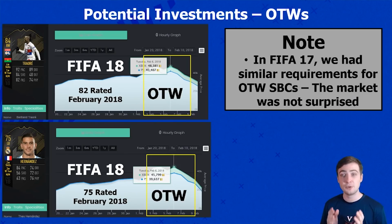Other investments to think about are the One to Watch cards. So taking a look at an example from Traore and Hernandez. Traore, back when he was 82 rated, got all the way up to 48k, 45k roughly on PS4 during that period between the February 2nd and February 9th. You can see that price range, that price update there. You can also see the price for Hernandez. So Hernandez did well as well.